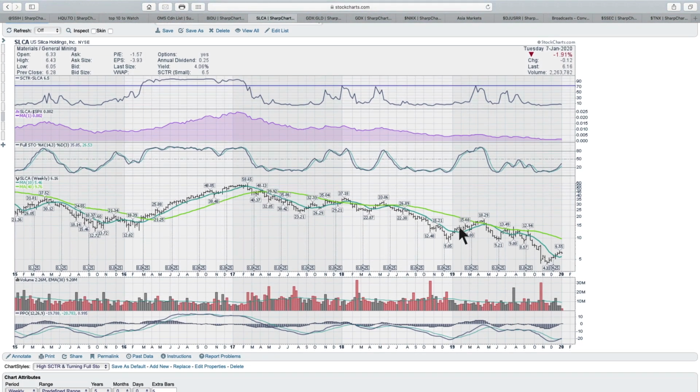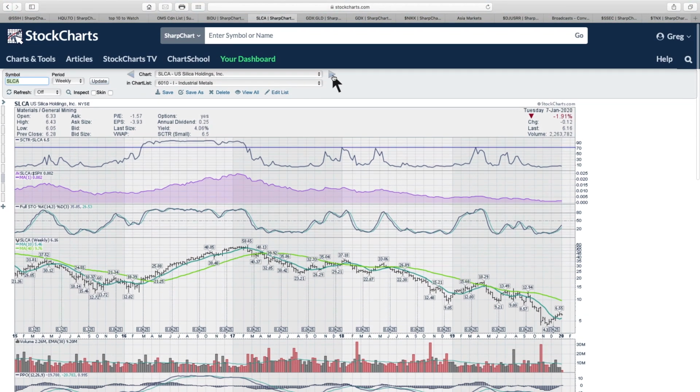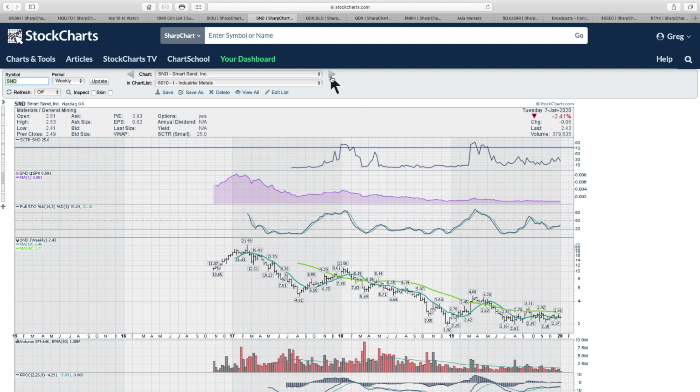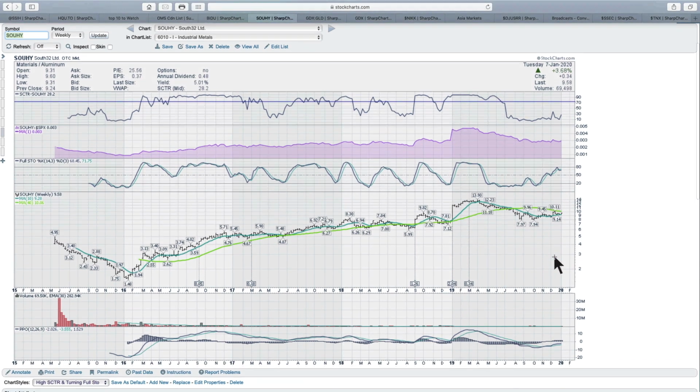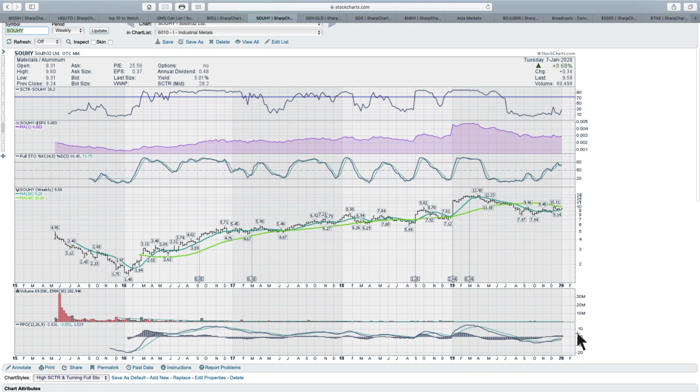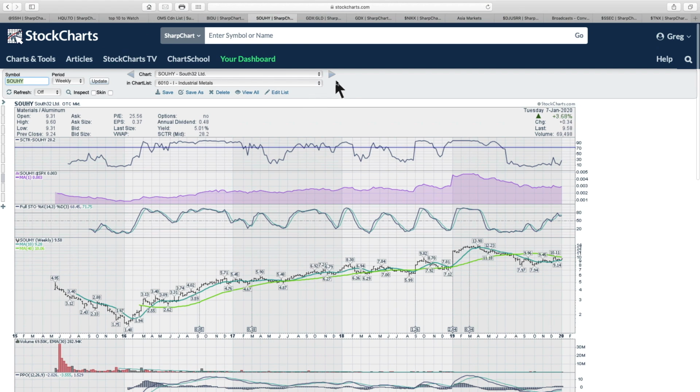Silica Holdings is more about frac sand, pretty much a three-year down cycle. And looking at Smart Sand, same issue, went public and it's been a disaster since then. South 32, big push to start 2019 and then nothing for the year. It's just consolidating in here. At least momentum is trending up, but below zero. Looking back on the chart, it hasn't been below zero really since the IPO. It came out, had its initial decline, and then took off to the upside. So this chart at least was in a big uptrend. Now it's been consolidating for a while. Want to see it get back through its 40-week average and turn back up above zero in momentum. That would probably get me a little more interested.